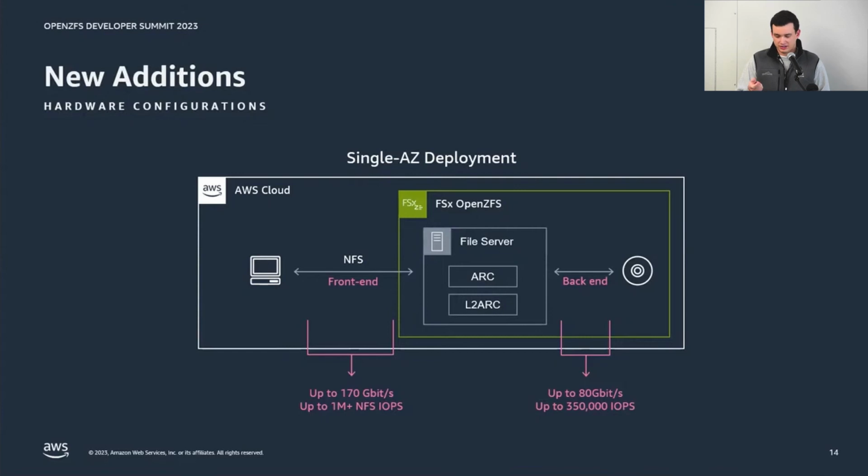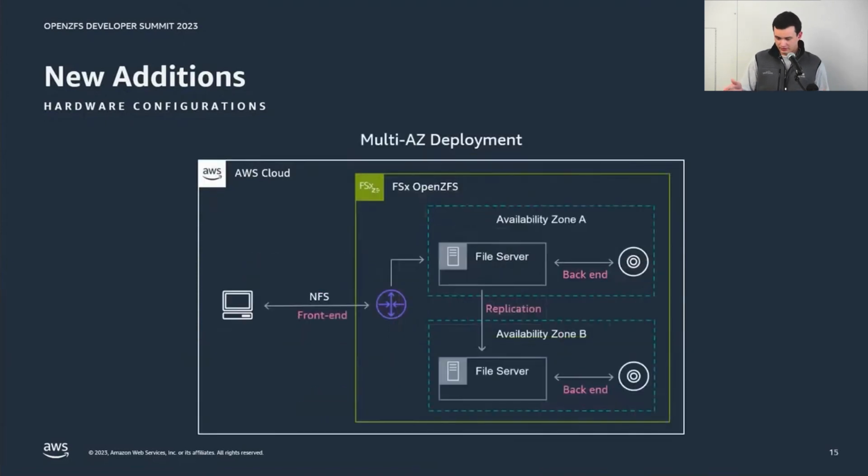You'll also see we've added L2 ARC. We didn't have an offering with that last year, and so being able to take advantage of the L2 ARC with 170 gigabit per second front end link, it's also been pretty advantageous for a lot of workloads. And then we've introduced just a few months ago a multi-AZ, multi-availability zone deployment, which is highly available.